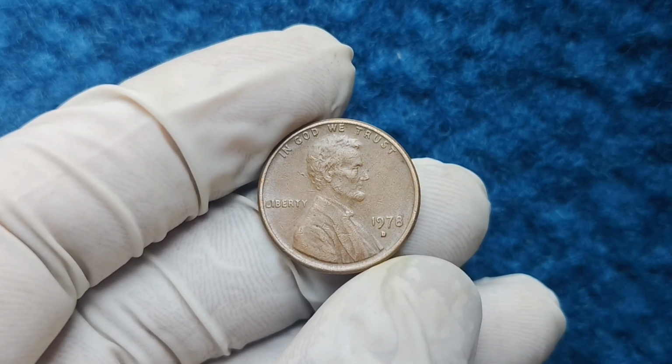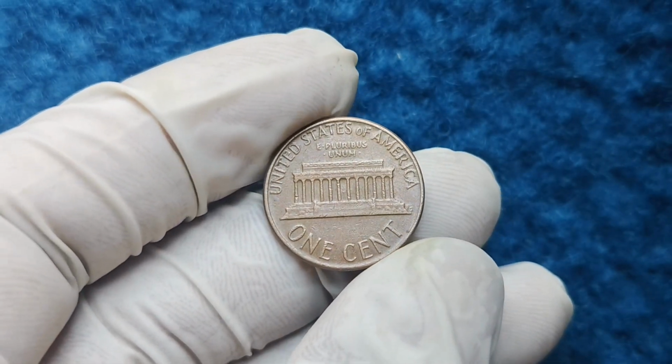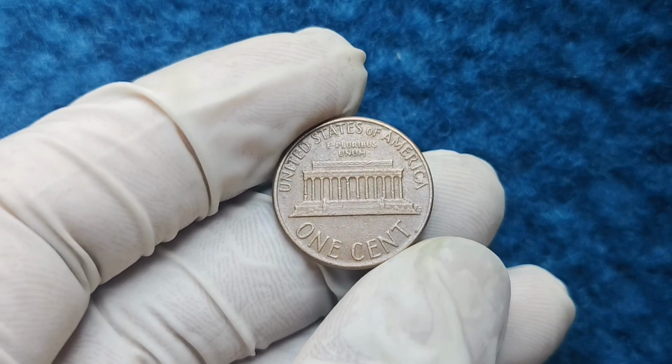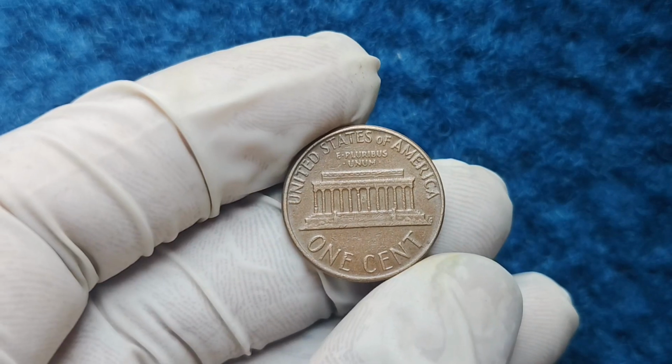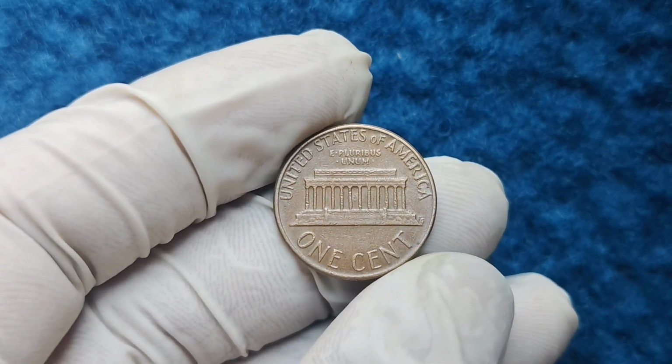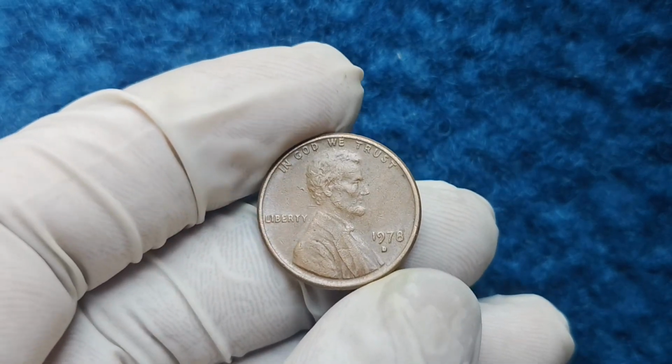And let me tell you, the 1978 penny? That's the holy grail of modern pennies, alright? So you're hyped up and ready to check your change. Here's what to look for: it should have a small D under the year 1978. If there's no D, you've got a Philly penny. Still cool, but not what we're after.